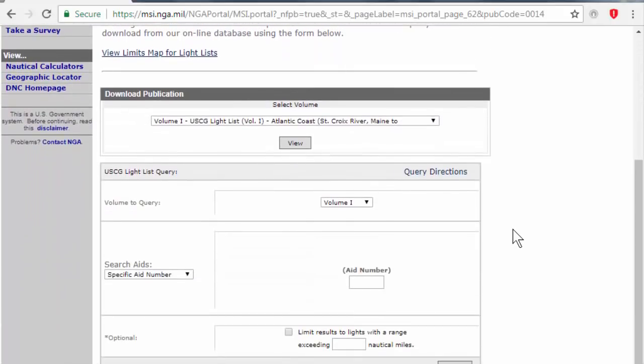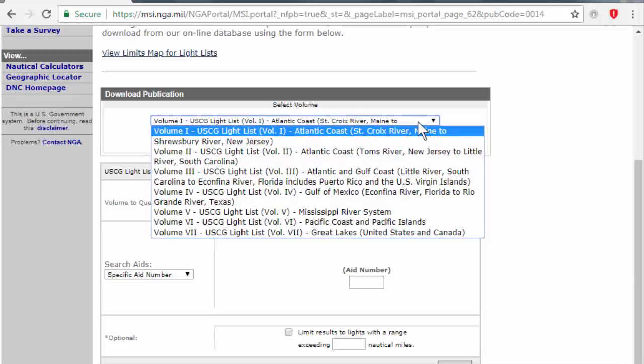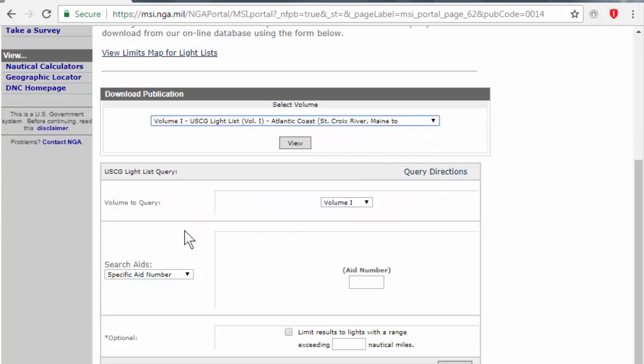Now on this page you can either download the document itself for the area that you're interested in, or you can go to the database, U.S. Coast Guard Light List Query, and this is a complete database. So if I go to Volume 2, which is Middle Atlantic States, and I go to either of these choices, specific aid number, if I know the number of the navigational aid that I'm interested in, or a range of aid numbers, or a geographic area bounded by latitude and longitude. So specific aid number, I would enter that here.